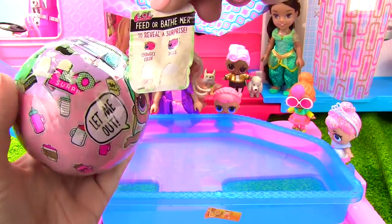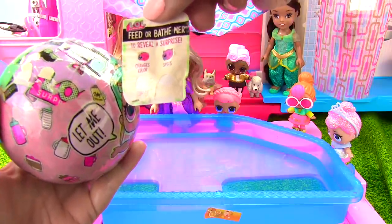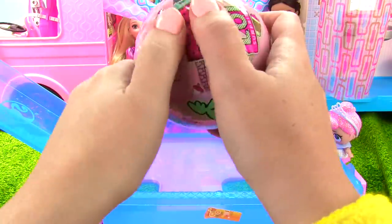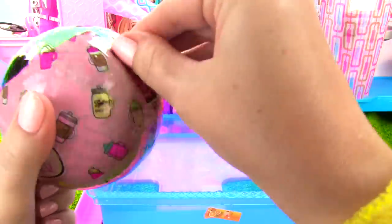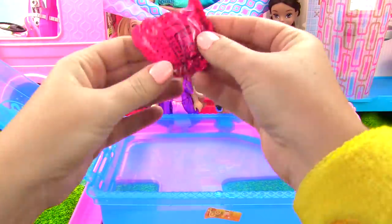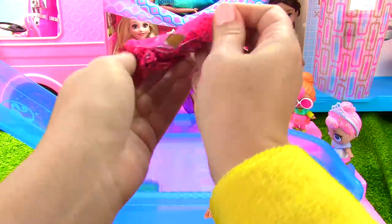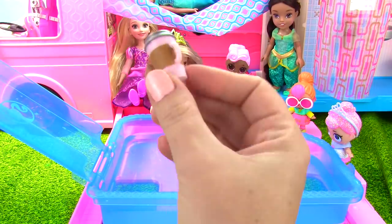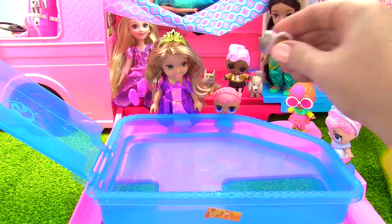It says, Peter Bather to reveal surprise. Changes colors, spits, tinkles, or cries. And now we get to see our little itty bitty baby bottle. Come on out, little bottle. What colors do you think will be on here? Pink, white, blue, gold. It looks like gold and a light, light purple. You can fill it up with water.